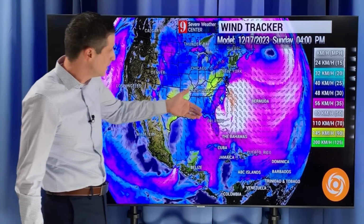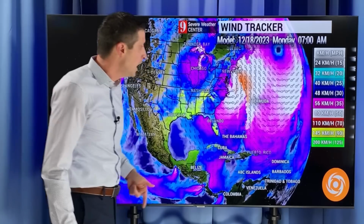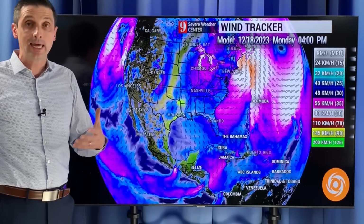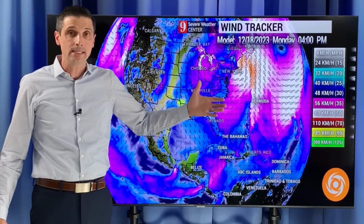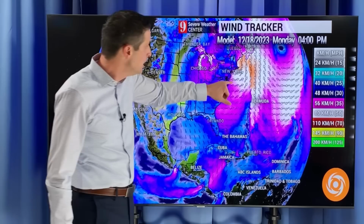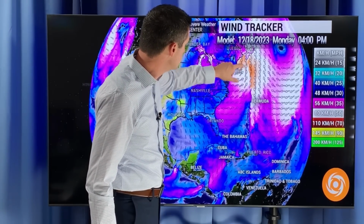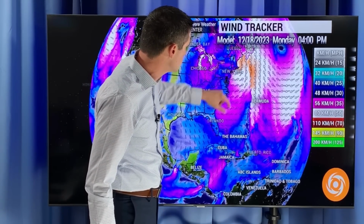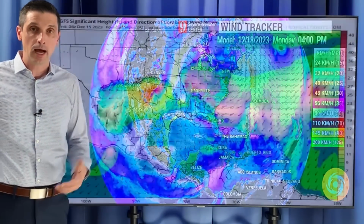So this system really winds up, which means it strengthens, and then it will lift its way up toward New England. Very gusty winds, Cape Cod and the islands by the time we get into Monday. Some of those gusts will easily be over 50 miles per hour. The Cape and the islands, watching over toward parts of Nova Scotia, Prince Edward Island, even parts of coastal Maine. Some very gusty winds. Could see a little flooding along Cape Cod Bay as this brings the winds back from the north.